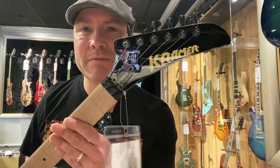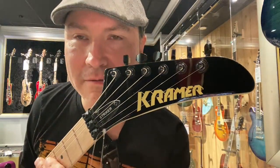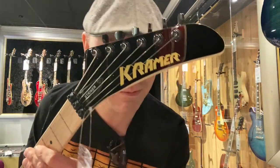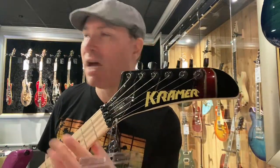All right, I don't know what the last thing I said was, but cool guitars. Check them out, the new Kramer Strikers. Love that logo on the headstock, how a Kramer should be. Look at that. Very cool. I hadn't shot a video with one of these guitars yet, so I just wanted to.